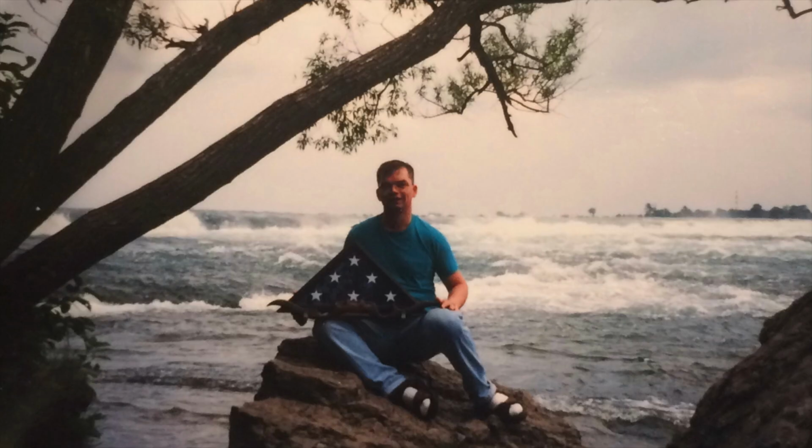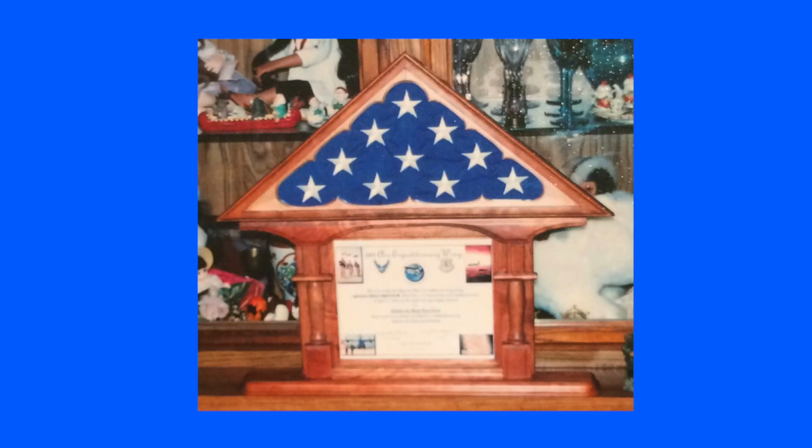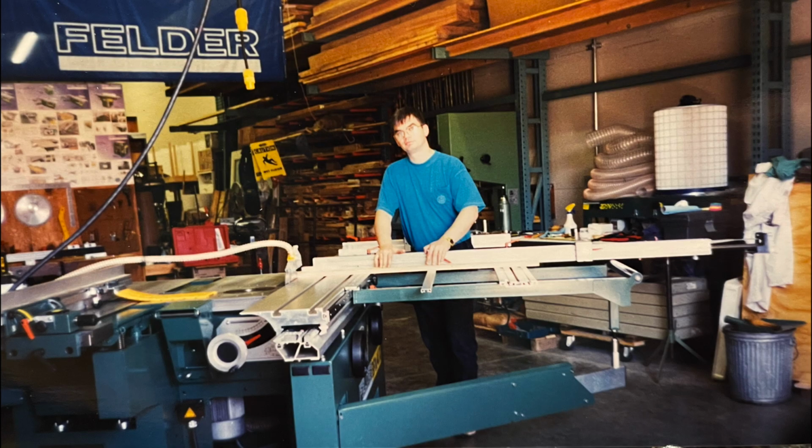This is one of my earliest flag case designs and was filmed at Niagara Falls, New York. This is the same box, some 2 decades later. This is a cherry flag case with an integrated certificate frame below. Another key feature is the birch trim that accentuates the stars of the flag. After several years of building shadow boxes and other woodworking projects, I decided to upgrade my woodworking equipment.